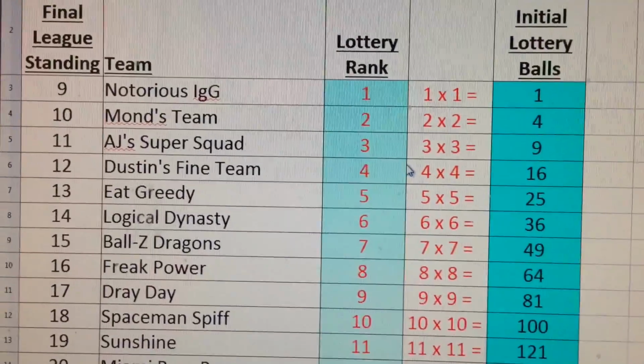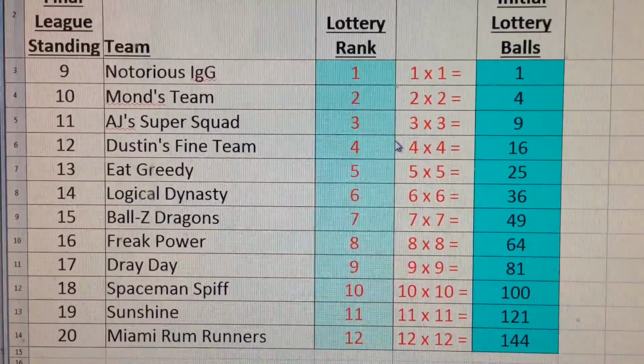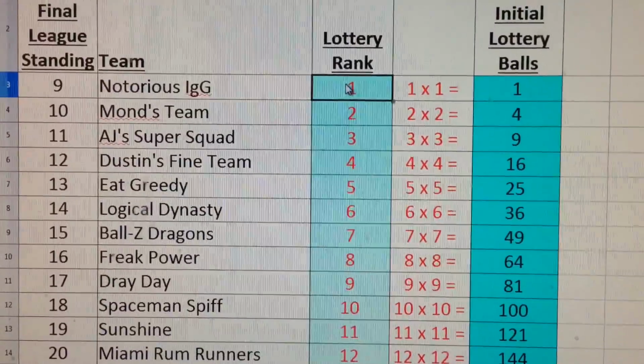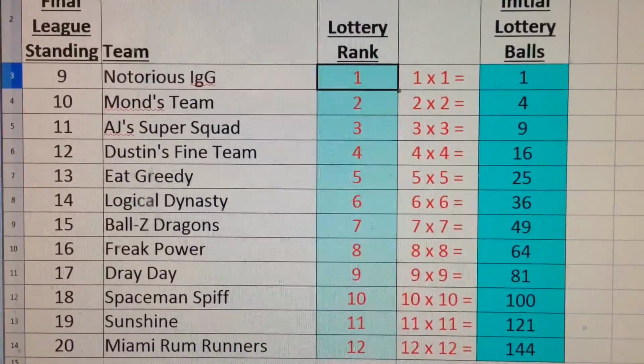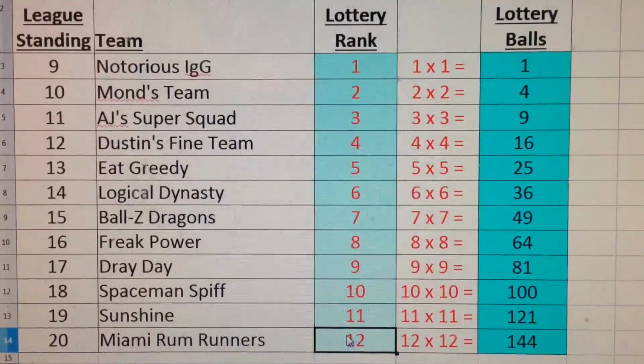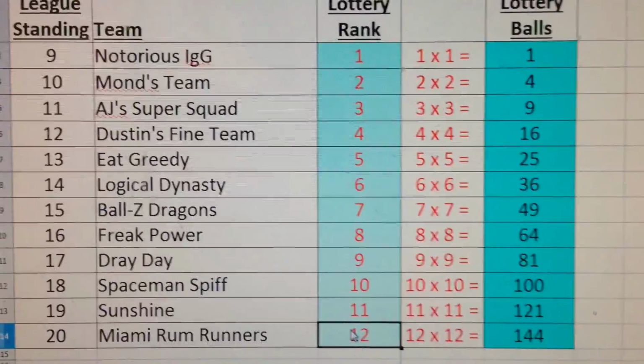to make it easier. So final league standings, Notorious IGG was number 9, so his lottery rank is right here, number 1. Miami Rum Runners' final standing was 20, so their lottery rank will be number 12.